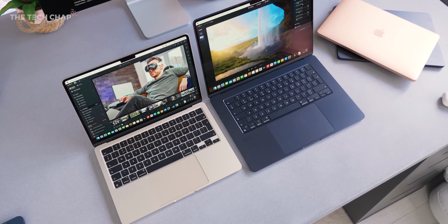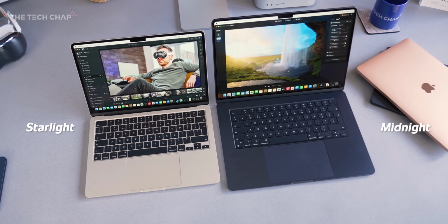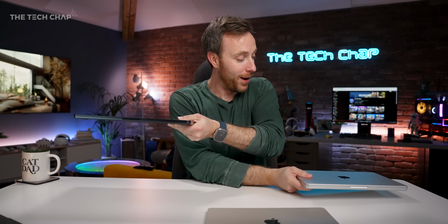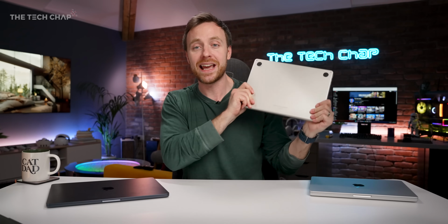Does it make a big difference carrying it around, putting it in a backpack and opening it on a train or in a coffee shop? I'd argue no, not really. Although I do quite like the starlight and midnight color options we get with the Airs, it is a shame that the Pros just come in plain old silver or space gray, unless you go for a higher spec and unlock the midnight option. More importantly though, as I get confused which laptop is which and move these around my desk, the MacBook Air is a fanless design. There are no fans in this, so no matter what you're doing, it runs completely silent.